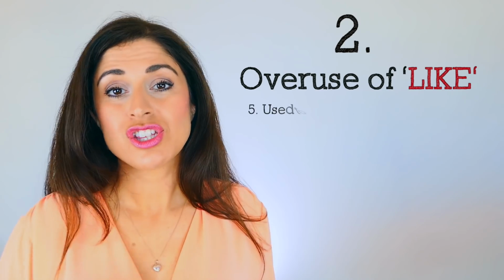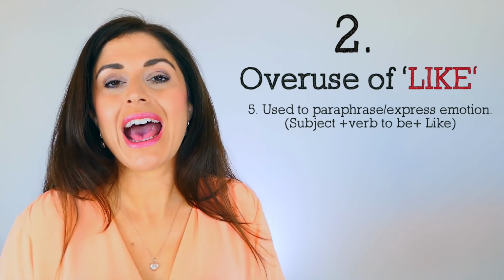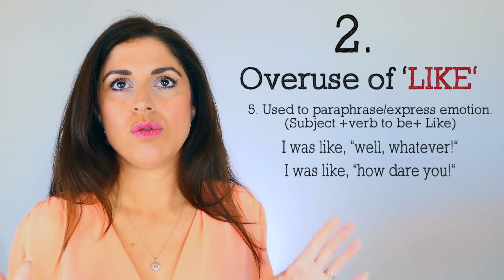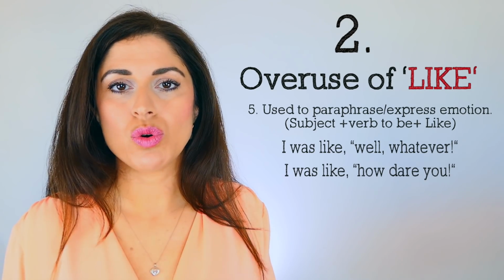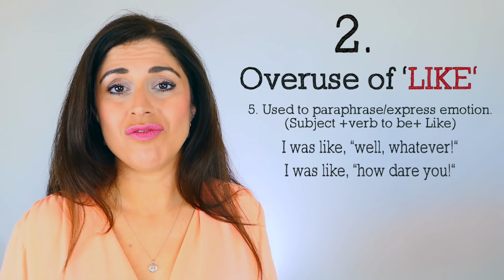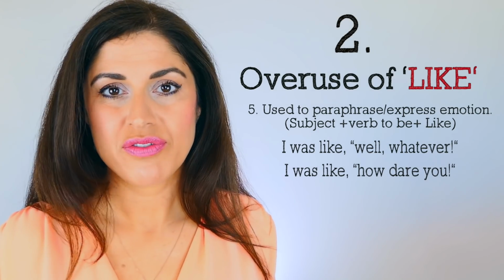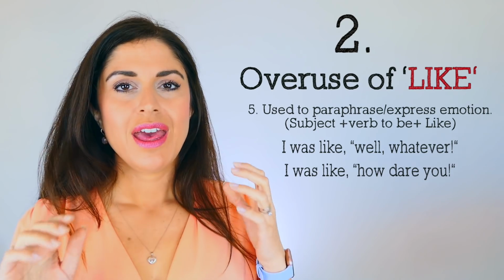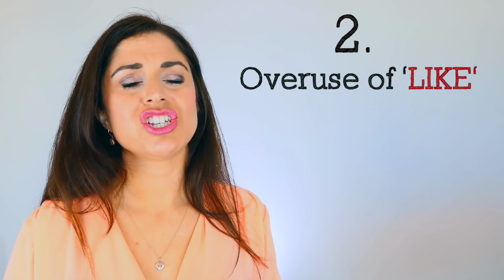Doesn't sound good. So the second reason we use like in this way is to express a feeling, express how we feel. So to say, I was like, whatever, I was like, how dare you? You're expressing your emotion rather than exactly reporting what you said. Essentially, you'll be paraphrasing what was actually said in the conversation and expressing the emotion behind it. I was like, no, I have a boyfriend. And then he was like, how dare you? You get the idea.